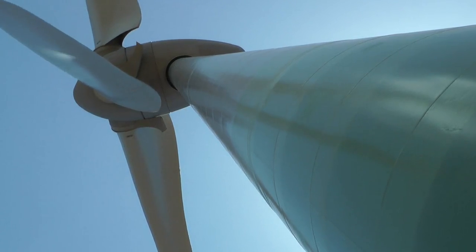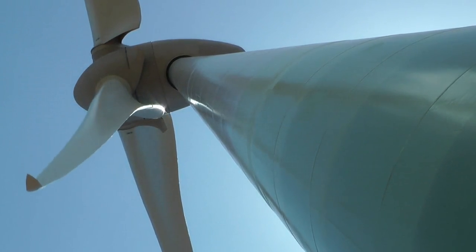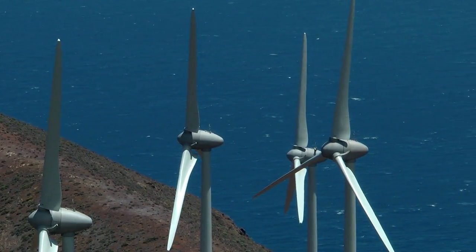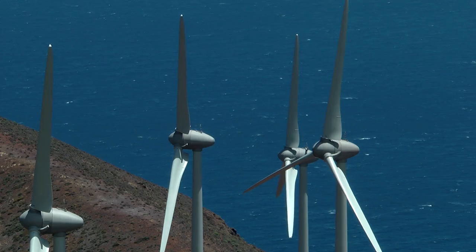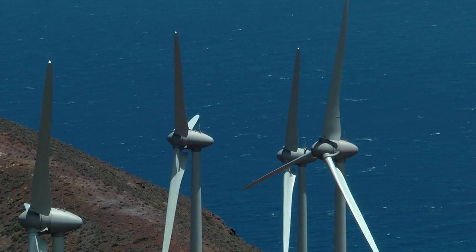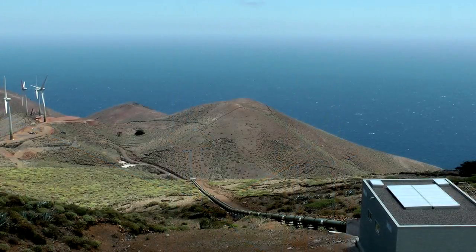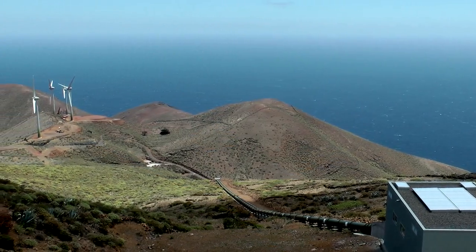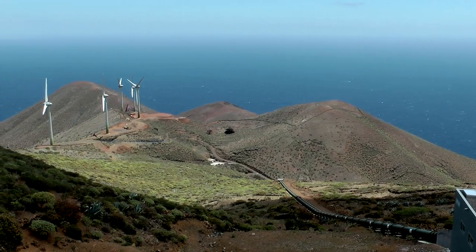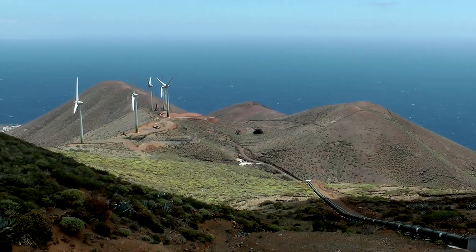The hydro wind power plant, which will enter into use this year, will solve the problem of discontinuity, one of the shortcomings of renewable energy, by combining wind and hydraulic energy. It will serve as a model for islands that are looking to achieve energy independence with a zero carbon footprint, moving towards a new low-carbon economy in the face of climate change.